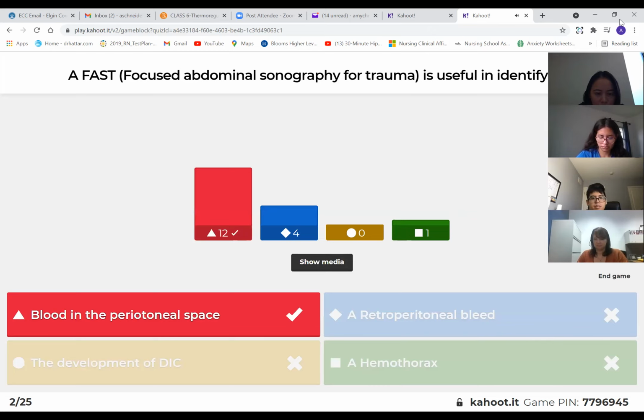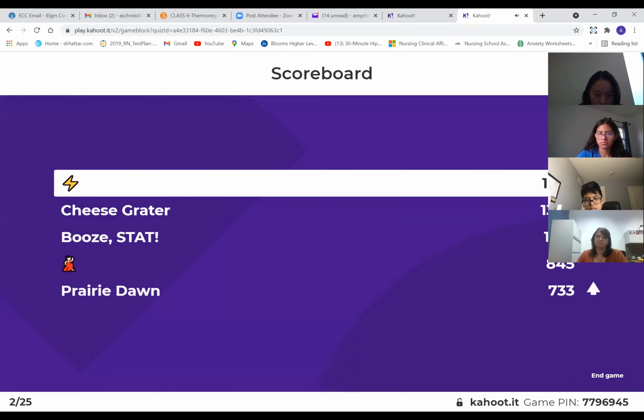I was a little worried on that one. You guys took a little while. So blood in the peritoneal space. Remember, it cannot track a retroperitoneal bleed. Hemothorax is in the lung. Development of DIC. We're going to check clotting factors, D-dimer. What's a retroperitoneal bleed? Blood behind the back in the kidneys, typically happens in motor vehicle accidents where they have internal bleeding. Bleeding goes by gravity. Okay.